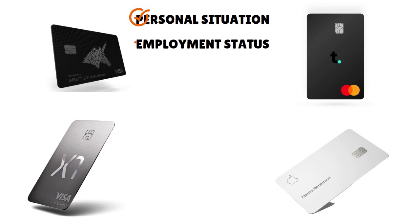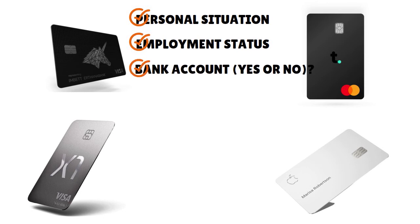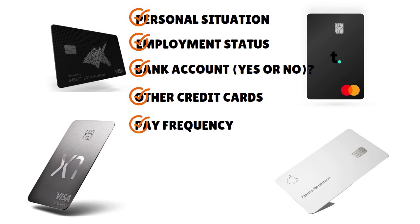You've got to think about your employment status, right? Because some cards will require you to have a full-time job, while others don't really care. And do you have a bank account or not? And where do you have the bank account? Can you link it? In other words, are you comfortable doing bank transactions, or would you rather just do a cash transaction, like deposit a check? And do you have other credit cards right now? And what is your pay frequency? Because pay frequency plays a big role in your income and the availability of cash, what experts call disposable cash, all right?